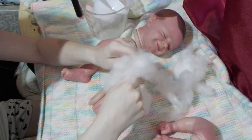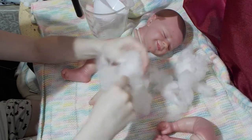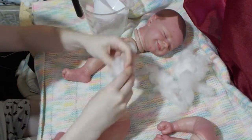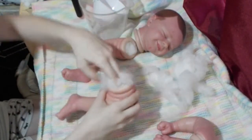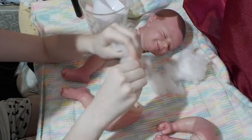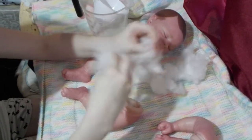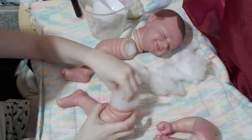So Kyrie here is going to be for sale as soon as I get pictures of her and get her posted online. Which probably won't happen tonight, because I've got a lot of chores to do, including teaching my brother how to do different chores. So, hoping to get her up tomorrow. If anyone's looking for a nice newborn-sized baby, don't know what I'm gonna price her at yet.